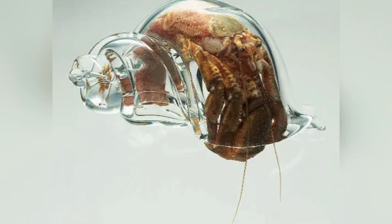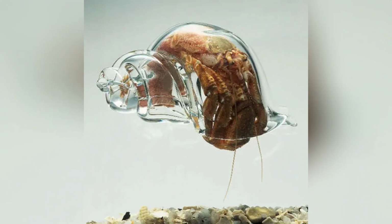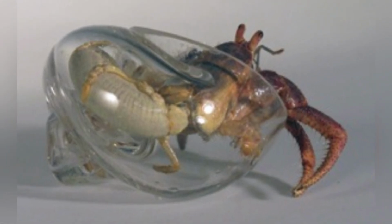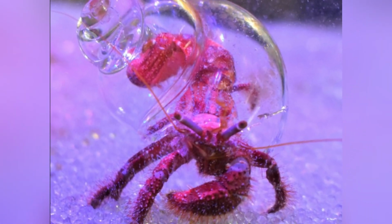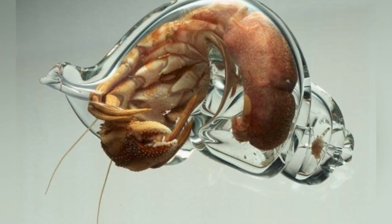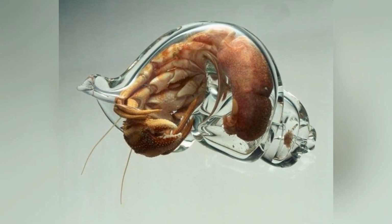A scientist in New Zealand makes a shell for hermit crabs that's made up of 100% glass that can be used as their homes. It usually took about 6 to 10 days for the hermit crabs to move into the glass shells voluntarily after the shells had been placed inside their tanks.